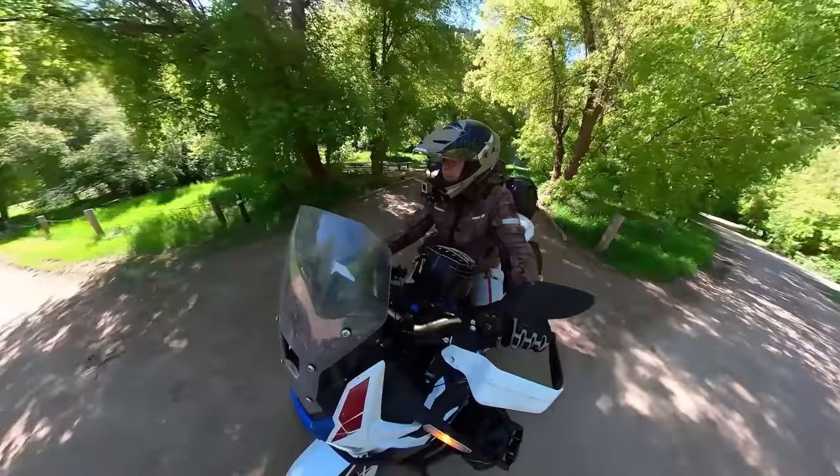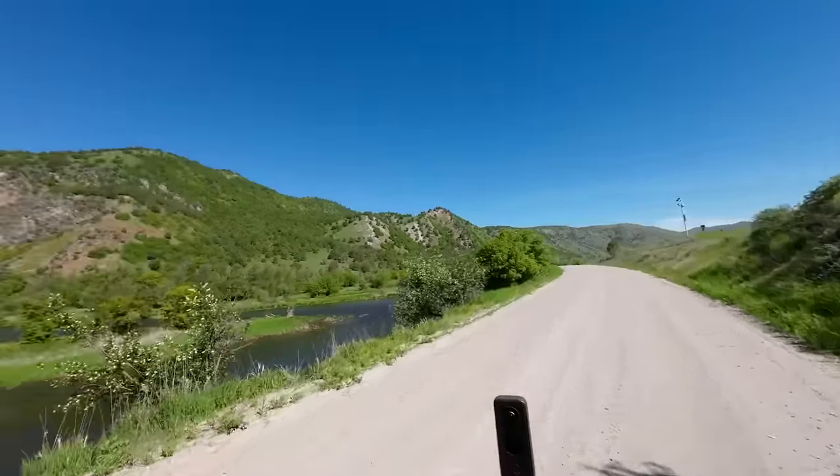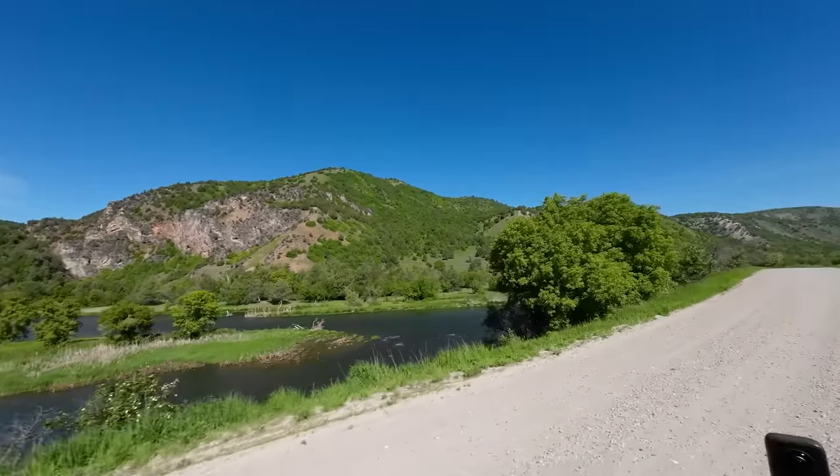With everything packed up, we left camp with the intentions of following this dirt road north through this lovely recreation area.